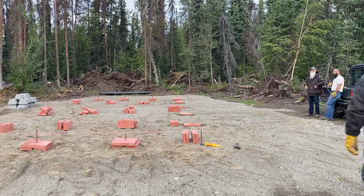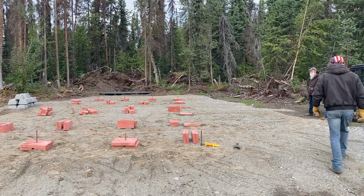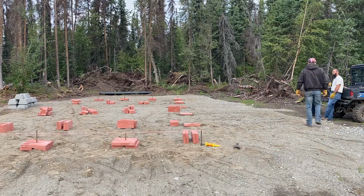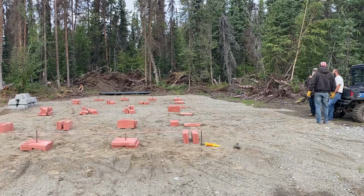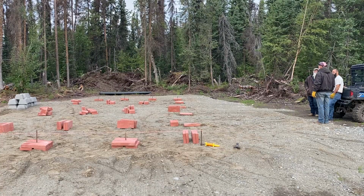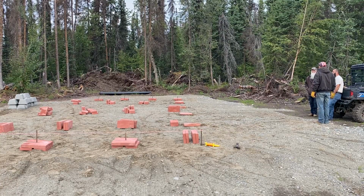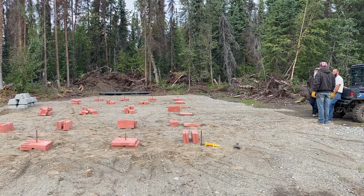Lowest point? Yeah, that's what I thought about. Before we level it, we're going to find the lowest point. If we dig really down to it, it'd be hard to add up. Several inches lower down here.